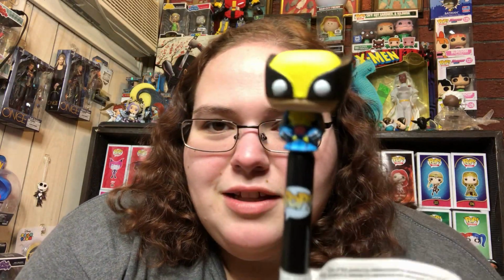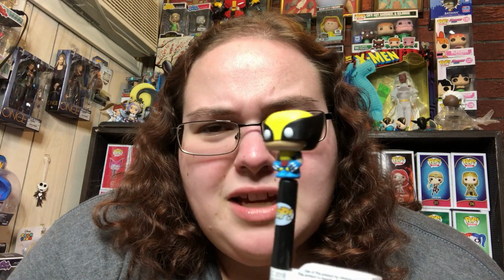But anyway, there is Wolverine. I actually don't think I have a Wolverine pop. May have to rectify that. I need to go back and see how many times I've said that. I need to change that. I need to get this for my collection, and I never do.